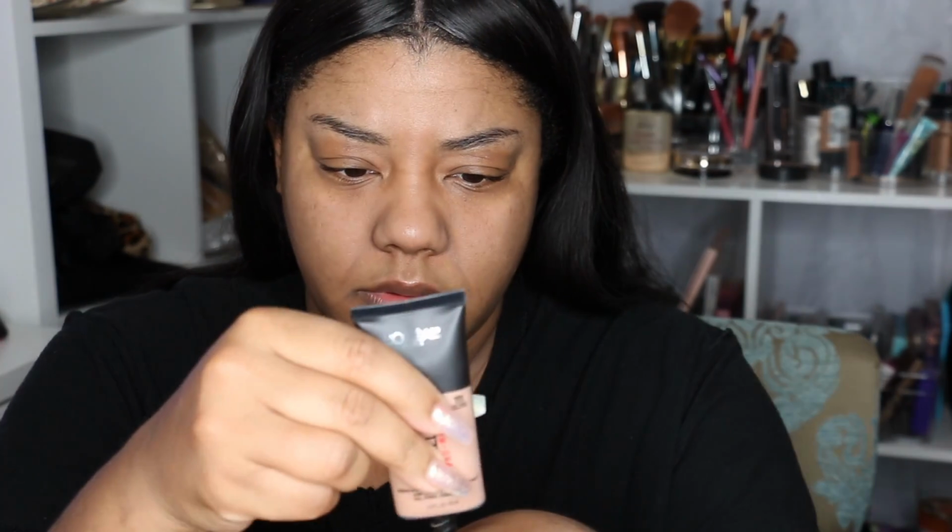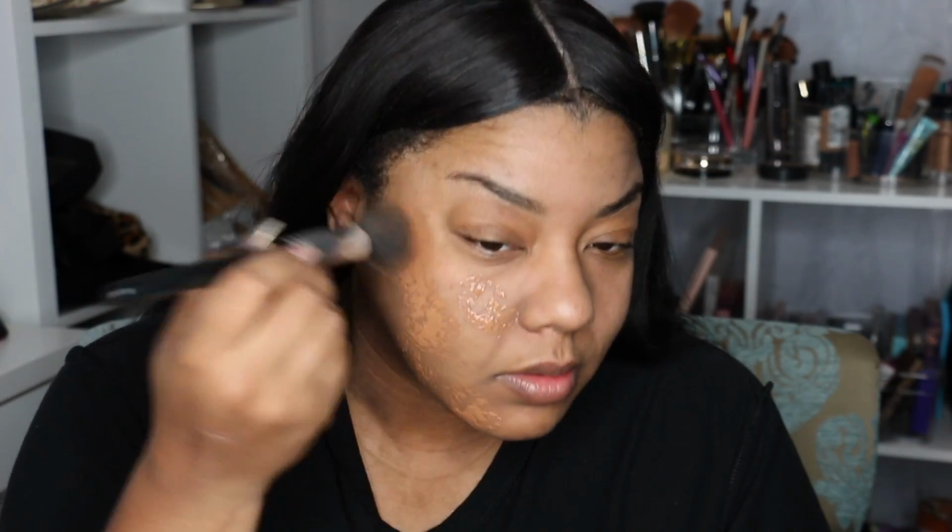Let's get started. So I am just priming my face, and then I'm going in with my Benefit Porefessional. My face is looking a little porous today, so I decided to just throw that on. And I'm actually using my L'Oreal matte foundation because I ran out of my Fenty Beauty foundation, which is my go-to. But when I don't have that, I love this.